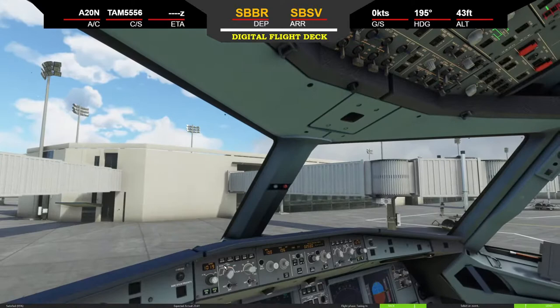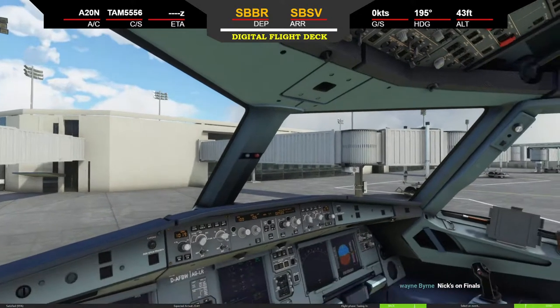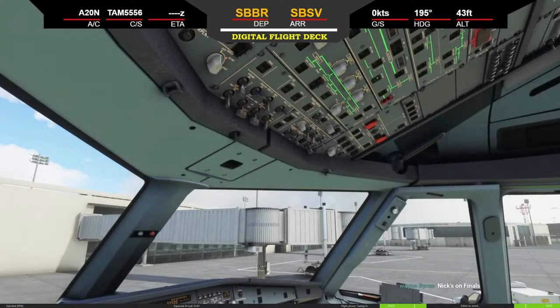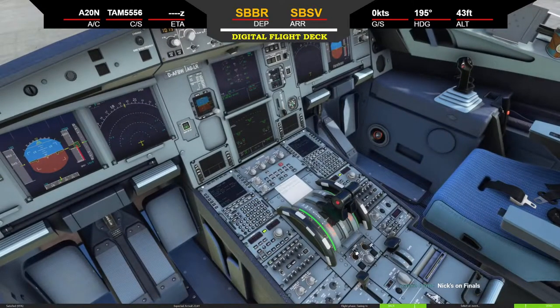Parking brake is on. Nav aids are off. FCU is fine. Flight directors and landing systems coming off. Autopilot, auto thrust are off. NDs are set back to 10, arc and clear. Anti-ice is not required. It's already off. Ground power is on. Engine masters 1 and 2 are off.